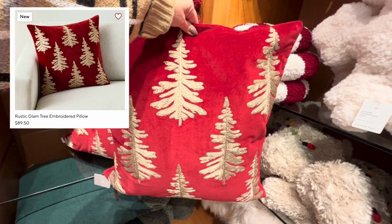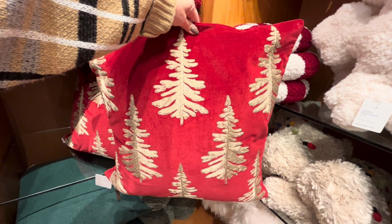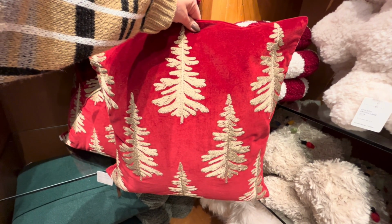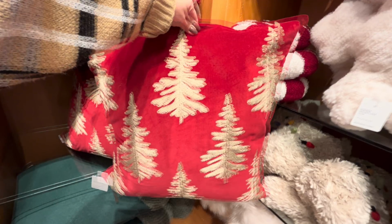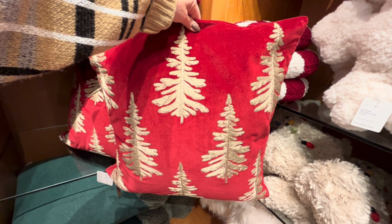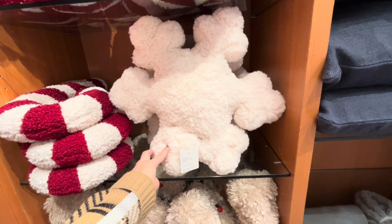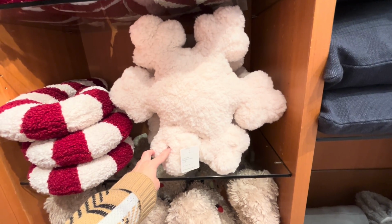Here is our bright red rustic glam pillow live and in person, and it is not on sale for the Black Friday sale and rather pricey, but it is flashy and pretty if that's the look that you're going for. As you well know, you can get a knockoff version of this snowflake pillow at Five Below for $5.55.